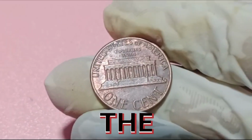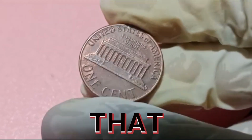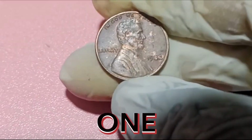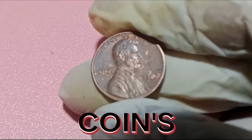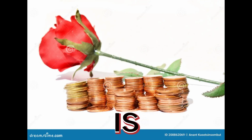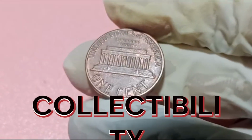Now, let's talk about the different varieties of the 1982 1 Liberty Cent. As we mentioned earlier, this was a year of transition, and because of that, the U.S. Mint struck the 1 Liberty Cent in two different metal compositions. There are 7 varieties of the 1982 1 Liberty Cent. These varieties are classified based on 2 key features: the coin's composition, copper or zinc, and whether it has a large or small date. What makes these varieties even more fascinating is that not all were evenly distributed. Some varieties are far more scarce than others, and that brings us to the value and collectability of these coins.